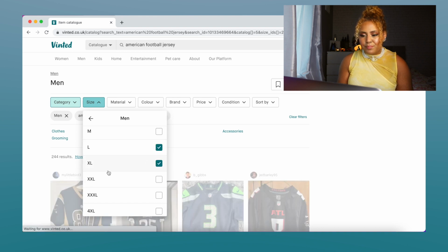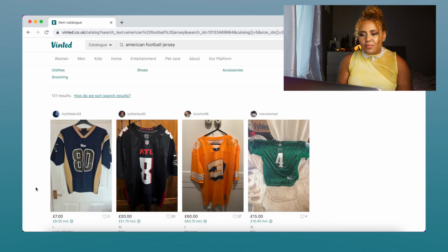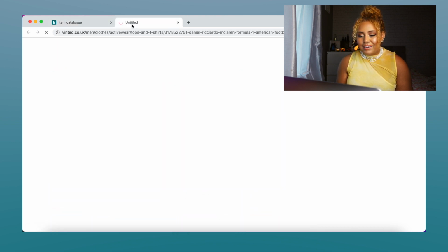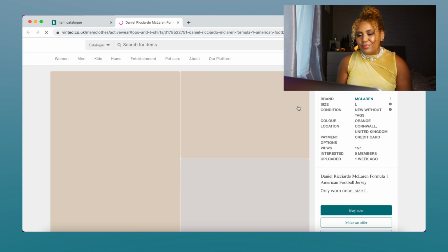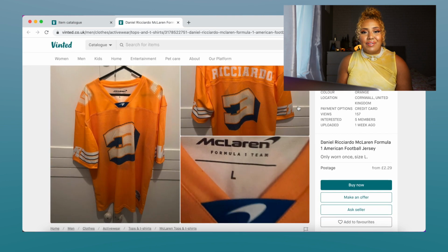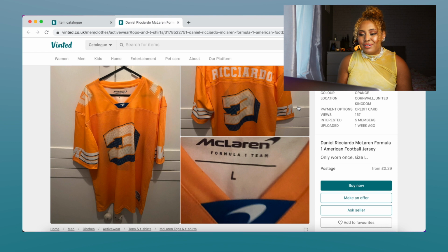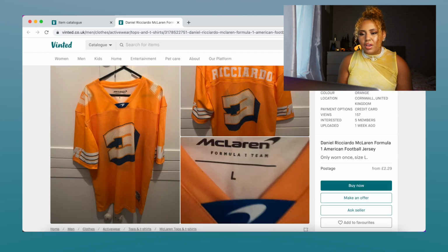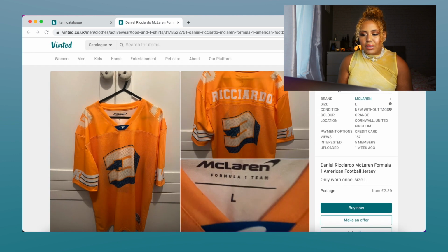Ooh, I've never seen that colour before. Let's have a little nosy. People might get offended, because when I look at these jerseys I don't have a clue what team they are, since I'm not into the sport. I just think the jerseys look cool. I think that would be so nice for the summertime. That is a lovely colour, but it's quite expensive for what it is. You can get them a lot cheaper than that, so we're going to pass on that.